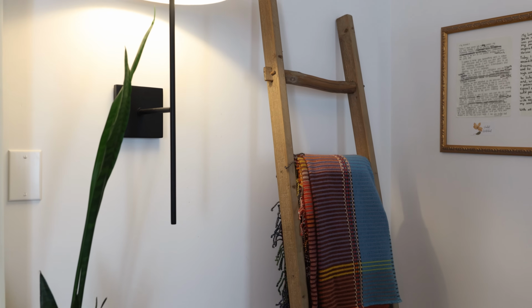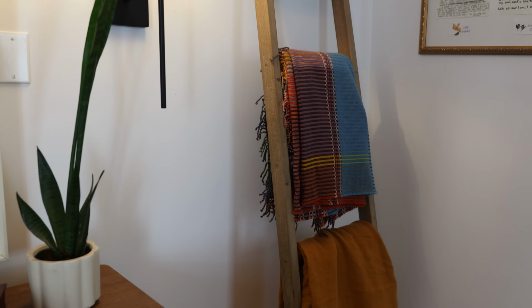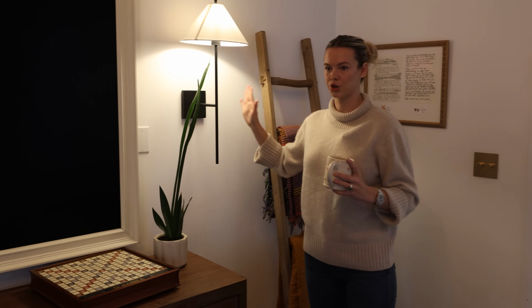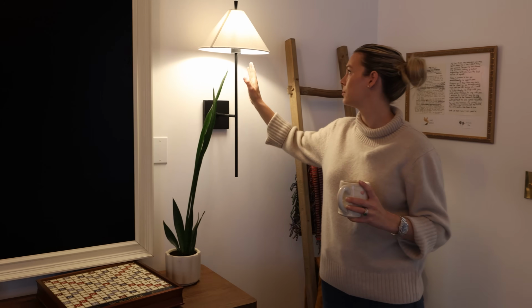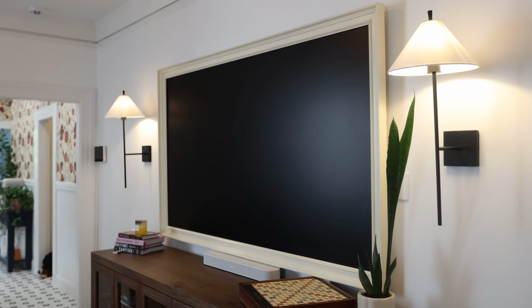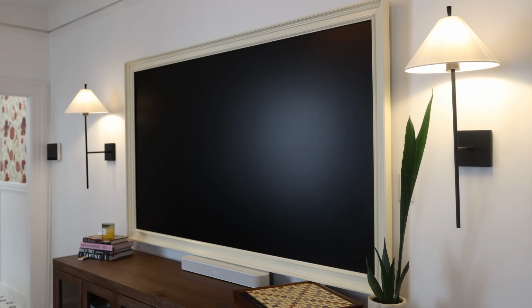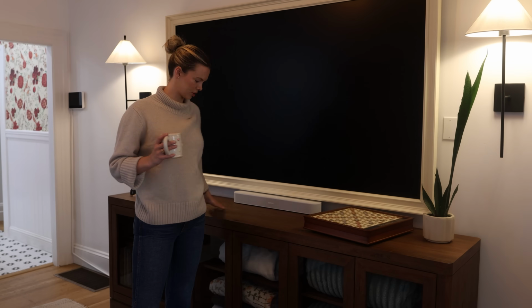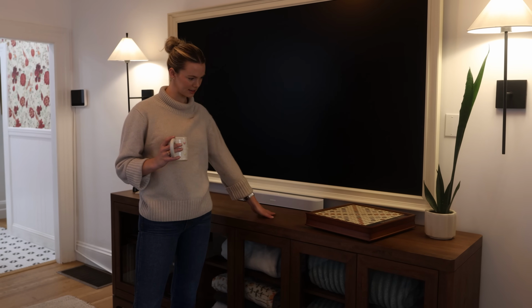One of our good family friends got us this blanket. It's really nice. I love it. Very cozy. I can't do harsh overhead lighting, it just kills me. So we installed these sconces. They just give a nice soft glow. We love this console. Our house doesn't have a ton of storage, so this is a really functional, nice piece for us. And I love natural woods.